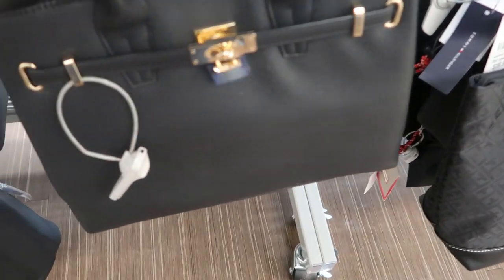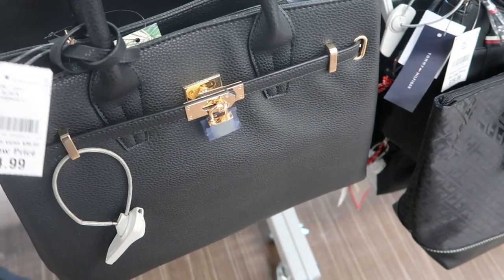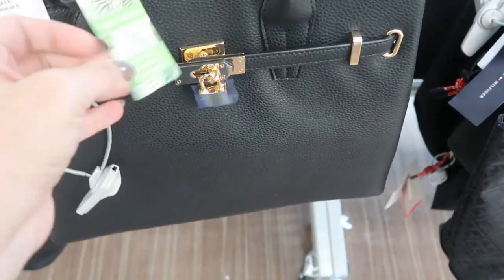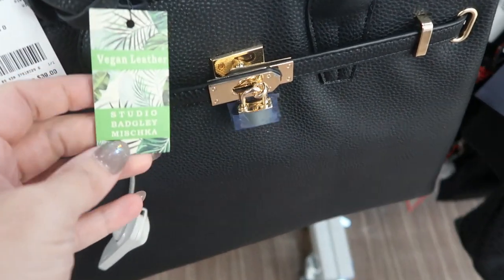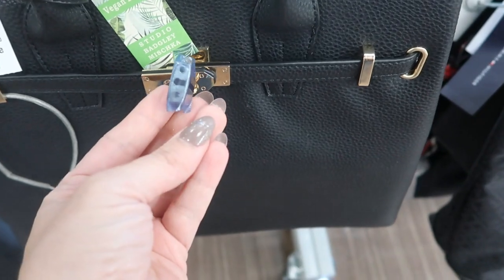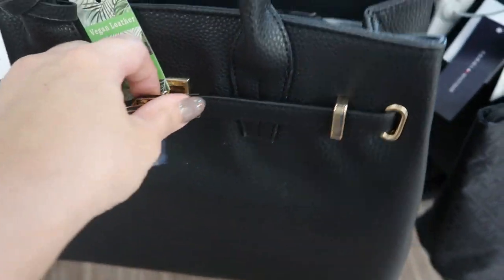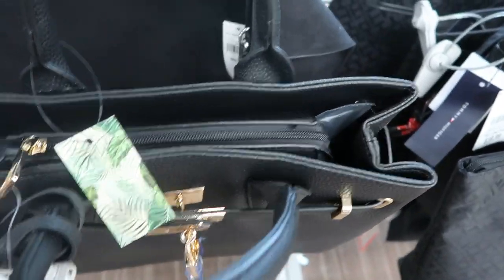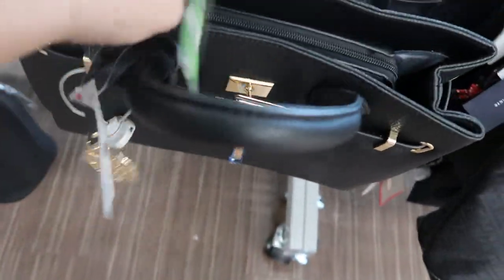This bag looks like a Birkin dupe. It's $24.99 from Bagley Meshka. Vegan Leather Studio by Bagley Meshka. There's a little lock. You want to watch it and I can just pull up? There's a little detail in there.